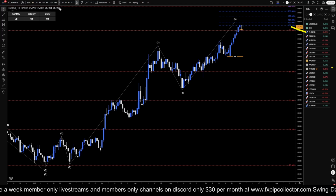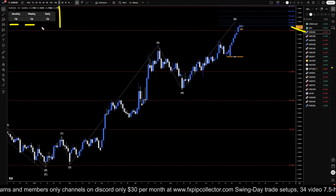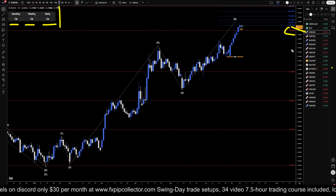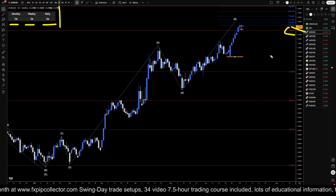And we're going to start off on the daily time frame because I just need to point out that the monthly, daily, and weekly is definitely still in an uptrend. We are right around the 78% Fib too, and we haven't really made a significant pullback in that area yet.